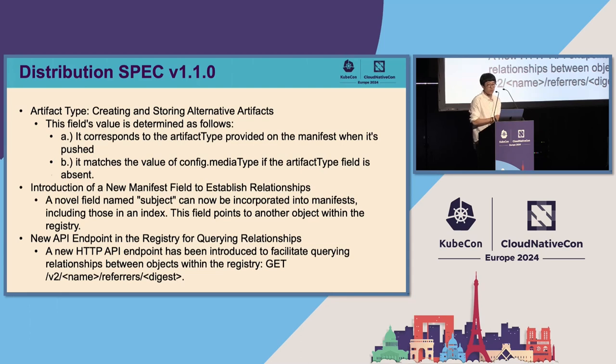In version 1.0 of the specification, you could only push the signature as a separate OCI artifact. But in version 1.1, you can now use the subject field to say, hey, this signature belongs to my image. This way, the registry will understand the relationship and help you to establish it. The same story applies to SBOM, which I'm going to talk about later. And the last one is the reference API. It will help the client to understand how many objects belong to one specific artifact and what they are.